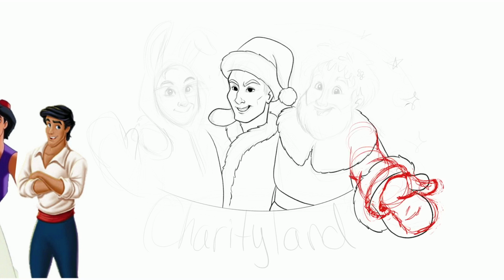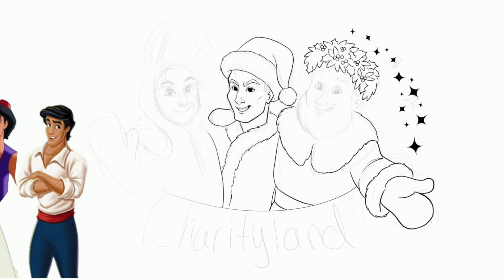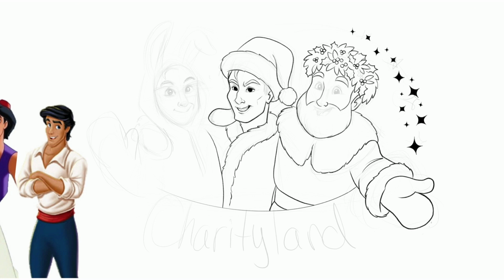The red line reference here, or the red line redraw right here, is my boyfriend's doing, thank you very much, because I struggle with foreshortening, it's something I gotta work on, but I wanted to make this just right for CHARITYLAND, so it's always good to ask for help when you don't know how to do something, and I definitely didn't know how to do that, so thank you, boyfriend, for the help. He also helps with Rob's hand on the left at some point as well.